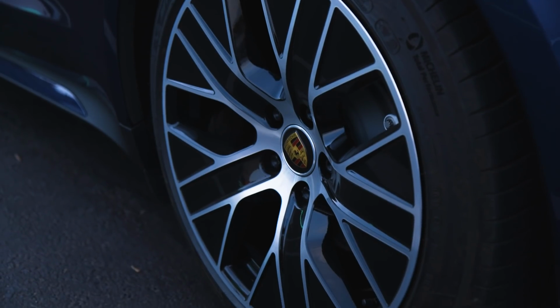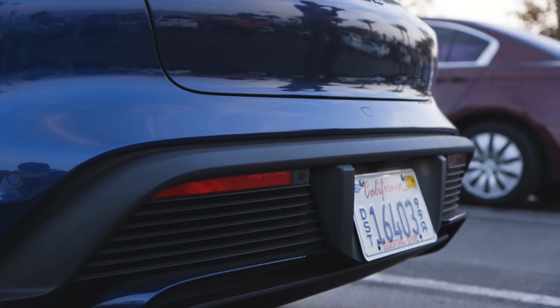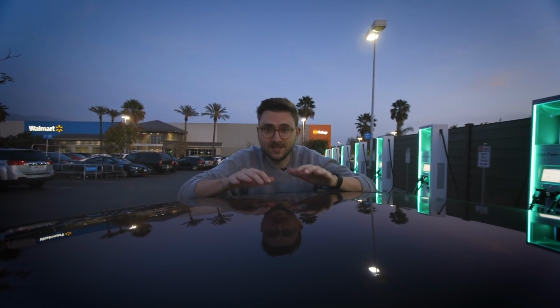And the good thing is that it feels very much like a car that makes no sacrifices compared to other Porsches. As for the really big questions, like, is this better than a Tesla? I can't really answer those after just 5 hours in the car. What I can tell you for sure after driving this car today is that we're gonna be asking those questions for a very long time.